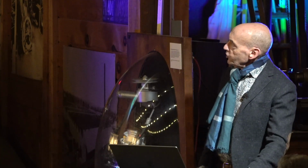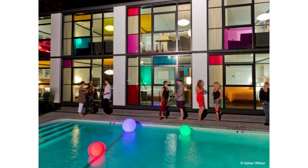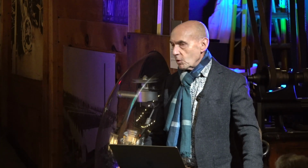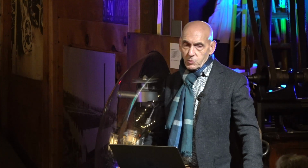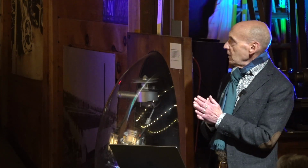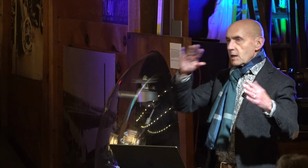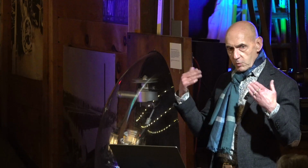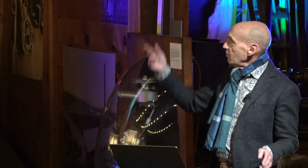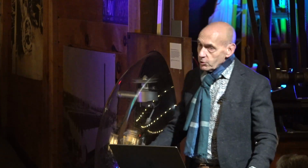So they brought me in on the job, and when I looked at it, the windows were color and clear in a standard pattern, but they'd been smashed over the years, and they replaced the windows with clear glass. So it lost its organized pattern, and I liked the look of it so much that I kept the syncopation, and we reinstalled the windows. They're all new, of course, but I kept the pattern of the smashed windows, and we used colored window film.